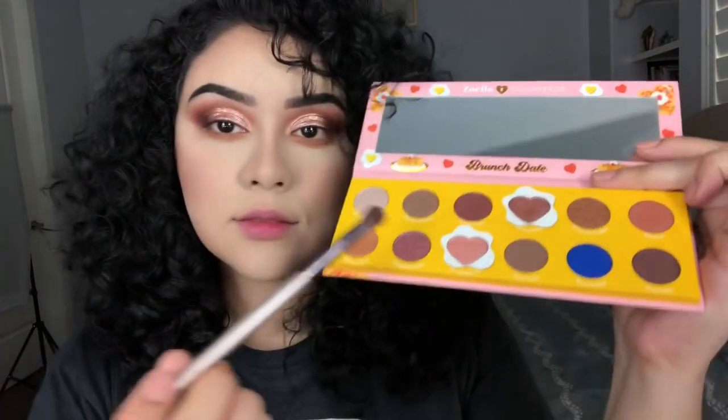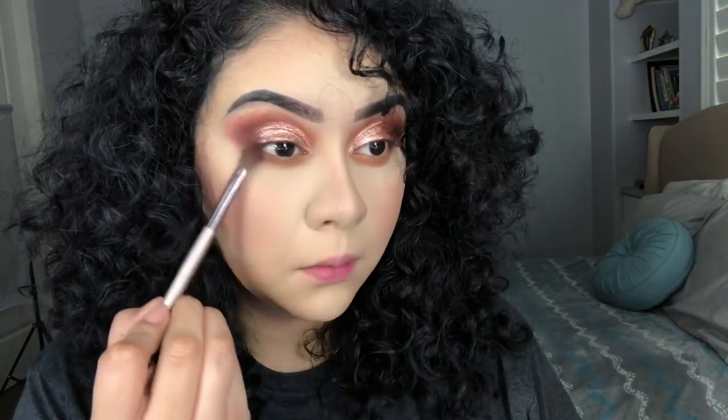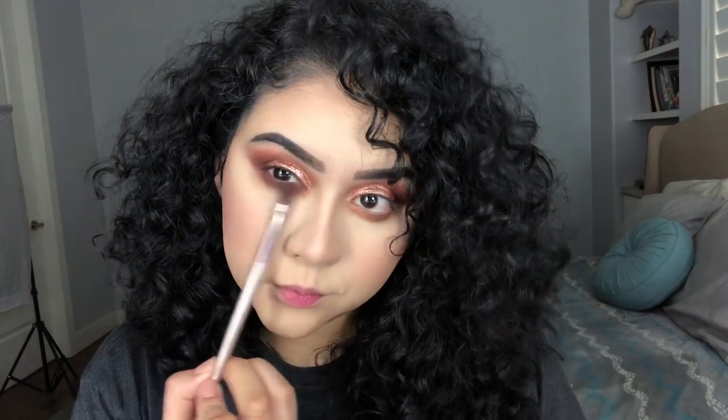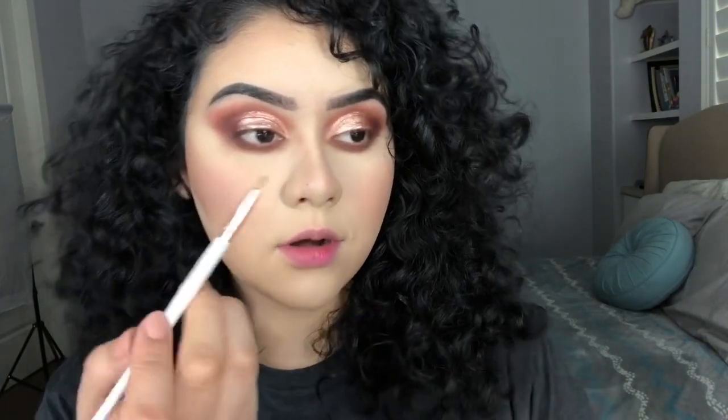I'm gonna take French Toast again with this brush and put that down below. So I'm just gonna bring it all the way across. And now I'm taking the OG shadow, the glitter one, and I'm just going to use a little brush, and then I'm gonna put that on my inner corner. Okay.